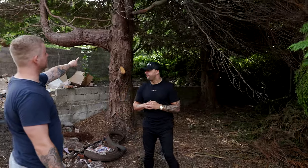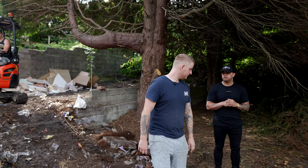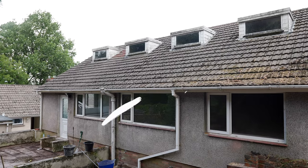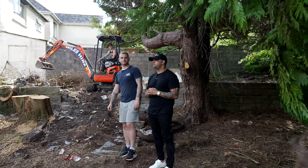This tree's coming down next weekend as well. So we've already taken this one down. That was the problem with being a bit too close to the property. So that's come down. Well, you can see on the roof where all the moss from the tree is coming down. That could cause issues. Definitely. So this one's coming down next weekend. So that was smart doing that.